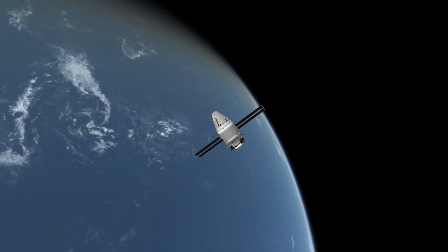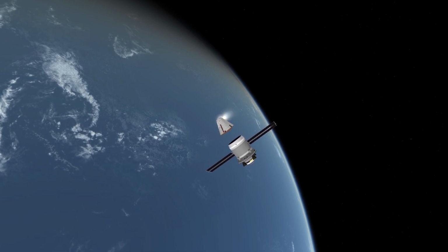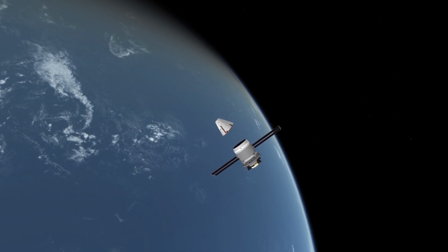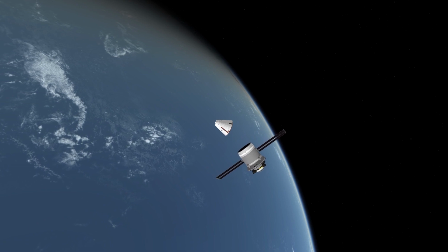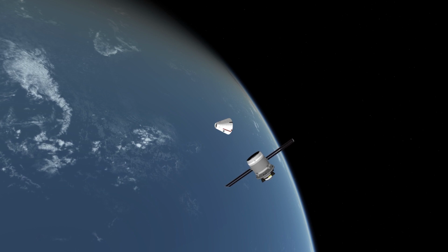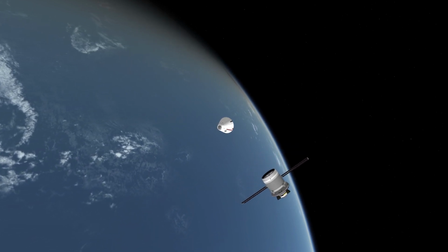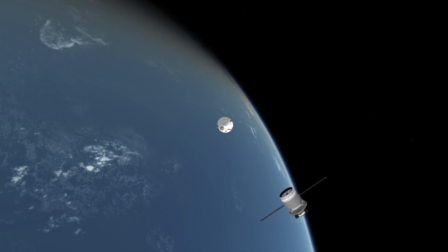So the crew are going to come down, and then we get our little decoupling process going on. And again, this is a lovely little example there of how it should be done. So we put ourselves on the normal, we decouple, and then the capsule will actually reorientate itself using its RCS thrusters and put itself into the retrograde position, and then it will fire itself through the atmosphere.